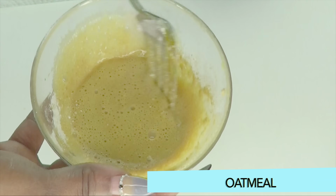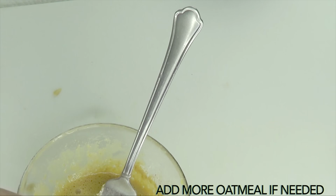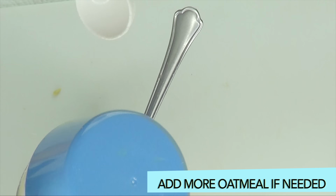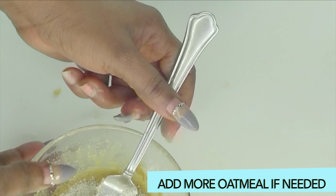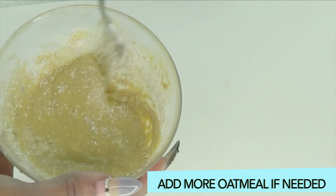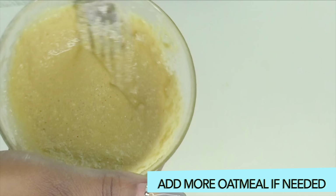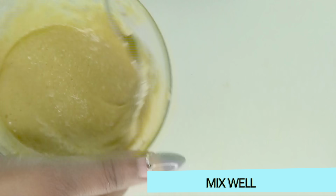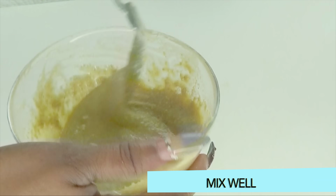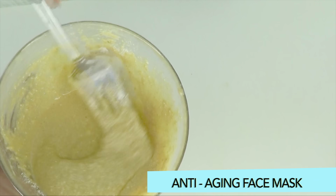Now if it's not thick enough like this is, you may need to add a little bit more oatmeal, which I'm gonna do. So I'm adding another, just pour all of this in, so about 3 tablespoons of the oatmeal. We're just gonna mix it in, and this is perfect. This is exactly how we want it to look. And now your anti-aging facial mask is ready.